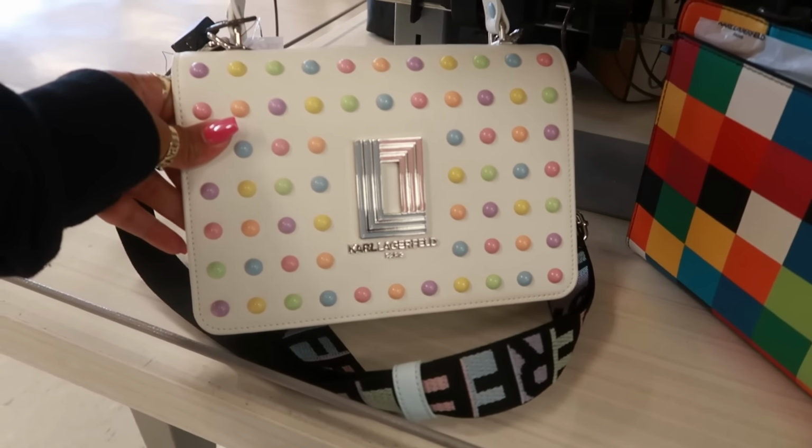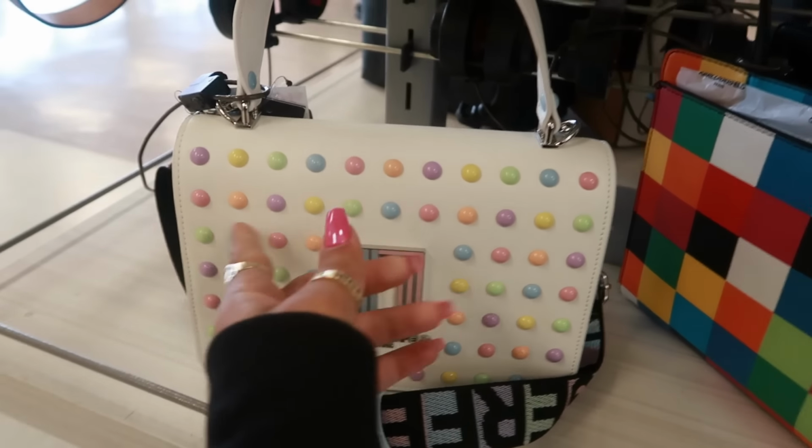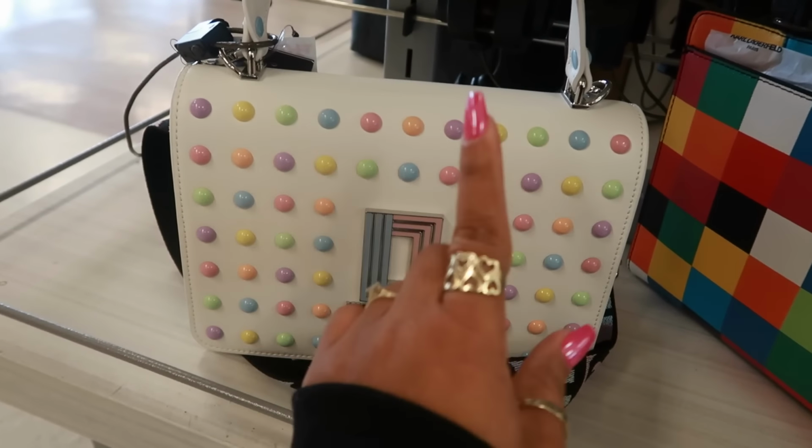Hey, this bag is kind of cute. It makes me think of the Dots candies, the ones that come on that white strip of paper and you peel them off and you just eat them. That's what that makes me think of. This is also 100. The strap is nice too. Or you can get this one for 60. They still have this one for 120.